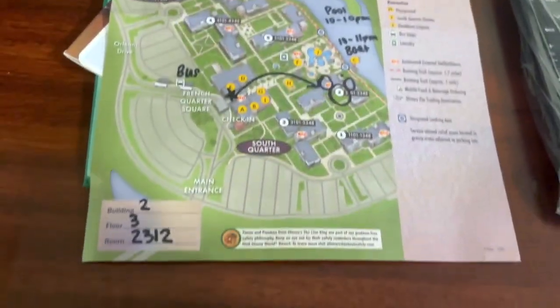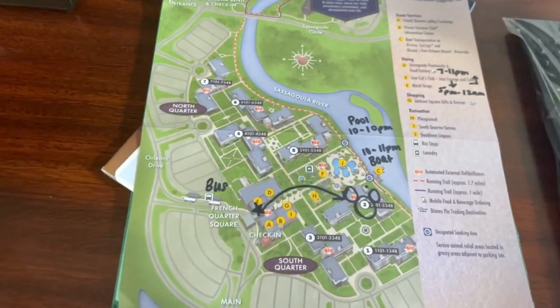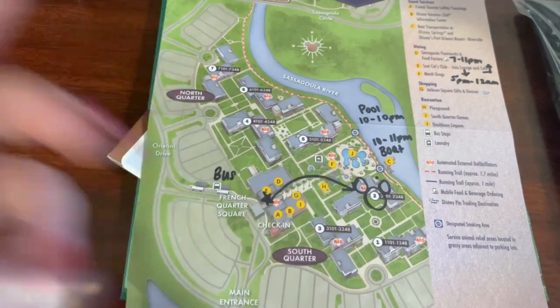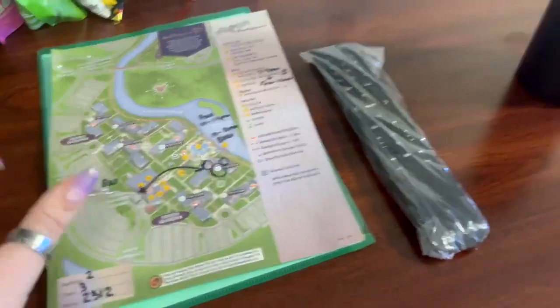So yeah. When we checked in, we were given this map, and as you can see, it's not a huge resort. We just wanted to be a little bit closer because obviously it's easier for me mobility wise. So that's where our room is. There's the door, fire safety instructions.